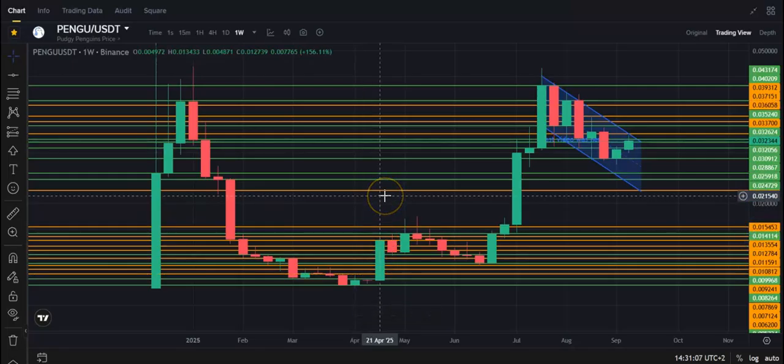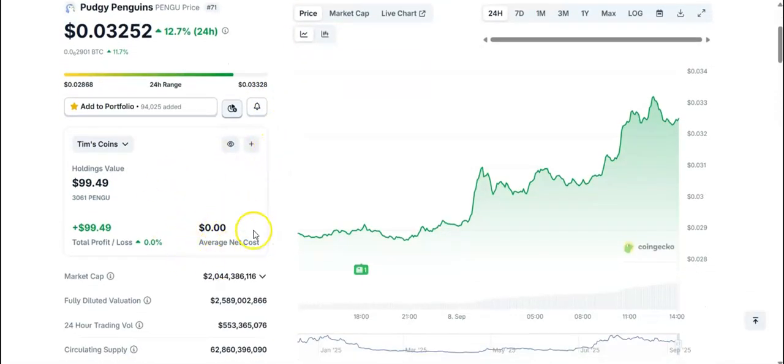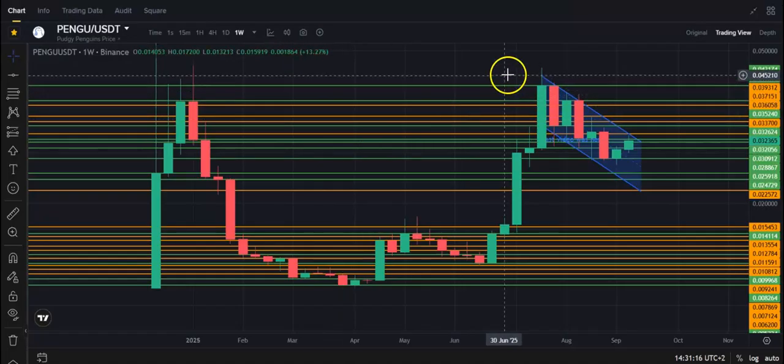So my average is probably, although if I do look at it here, it doesn't tell me my average because everything I've used is from free money with PENGU. But I would say my average is probably about a penny and a half, maybe even a penny, but definitely not higher than 2 cents for sure.